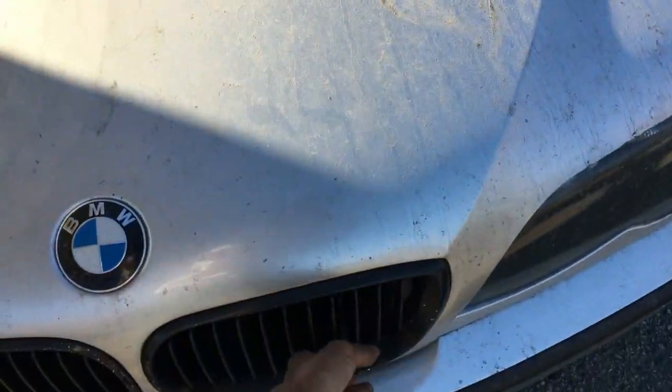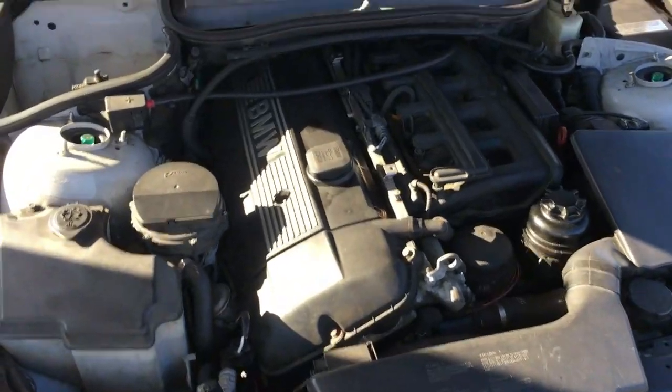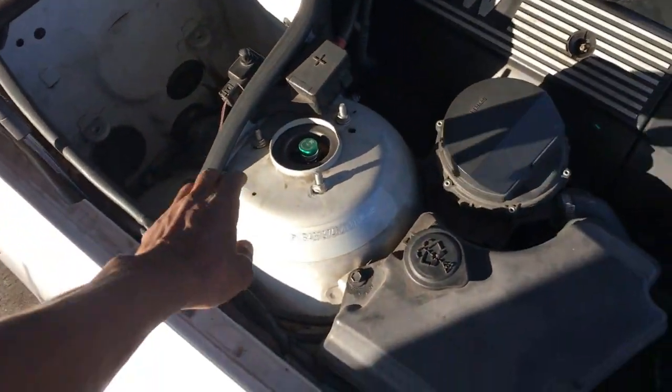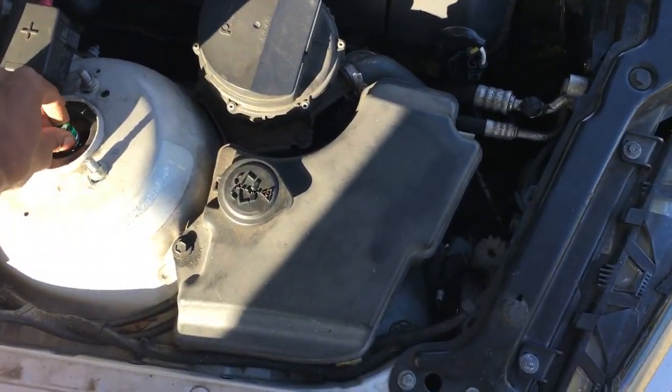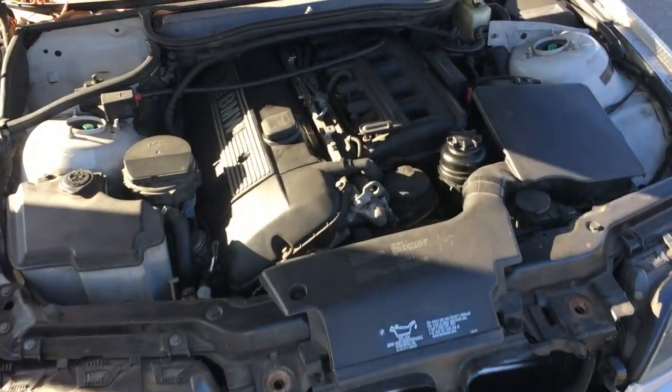Okay, now I'm popping the hood. Nothing special. Just an M54 B25. Like I said, I swapped the coilovers over. See that? Yeah, full stiff.